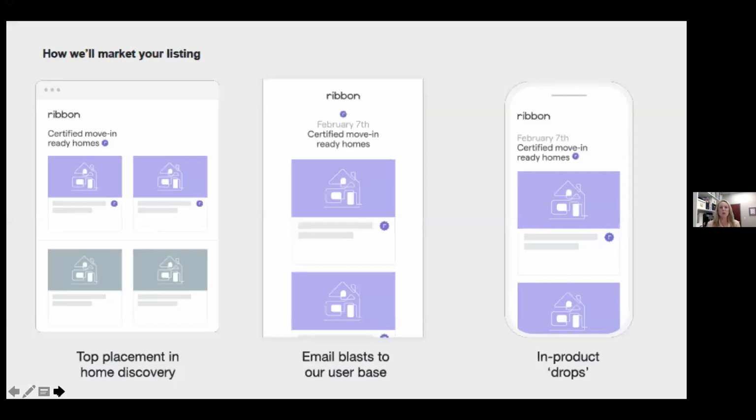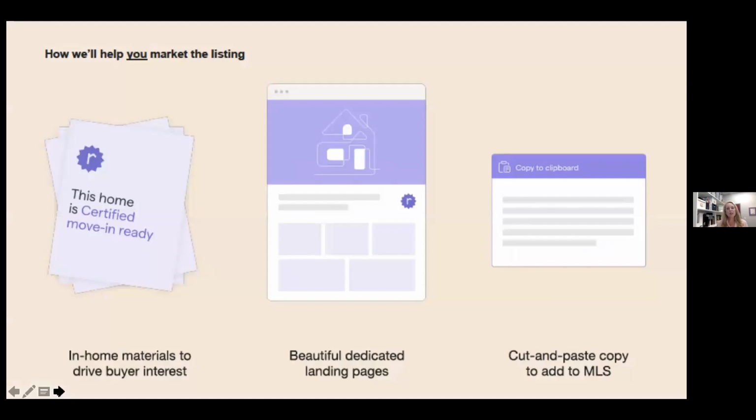And that certification, they're going to start publishing it. So they're going to use top placement in social media. They're going to do email blasts to their database along with me or your other colleagues. They're going to put in-product drops, which means they're going to list you, and information they're sharing with agents and with others. They're going to give you pieces so that we can incorporate it into the marketing we're doing in your home.